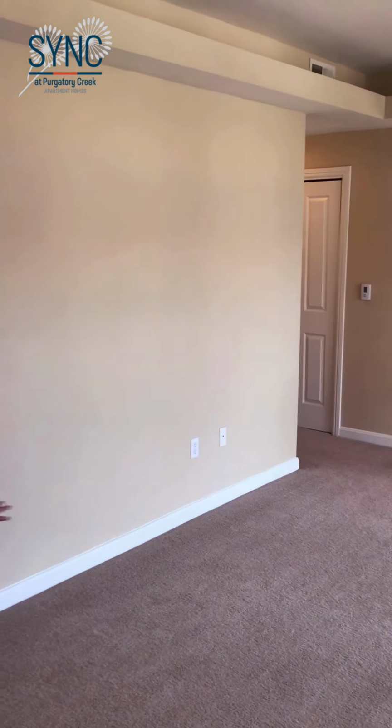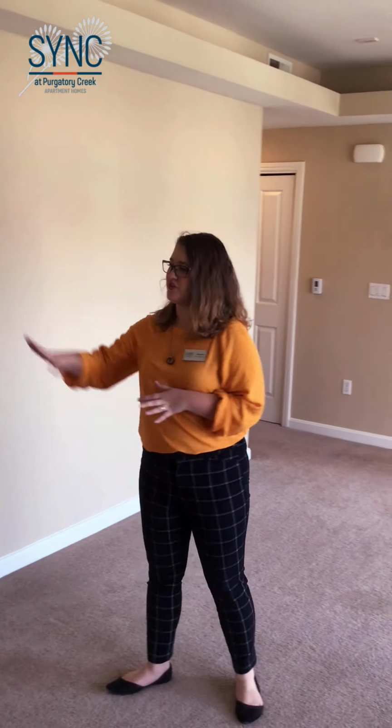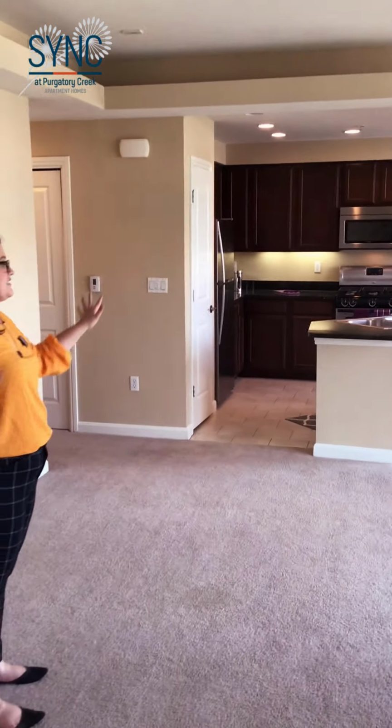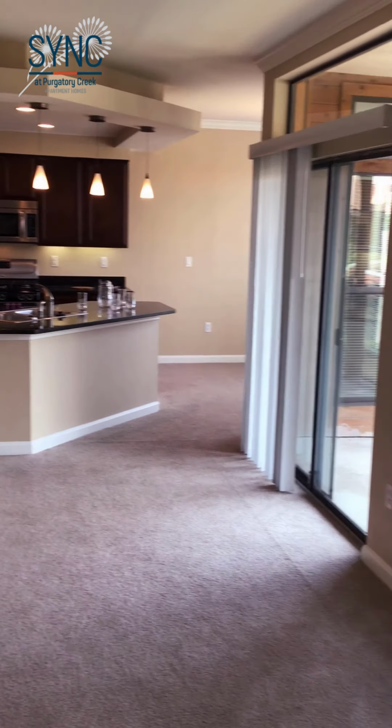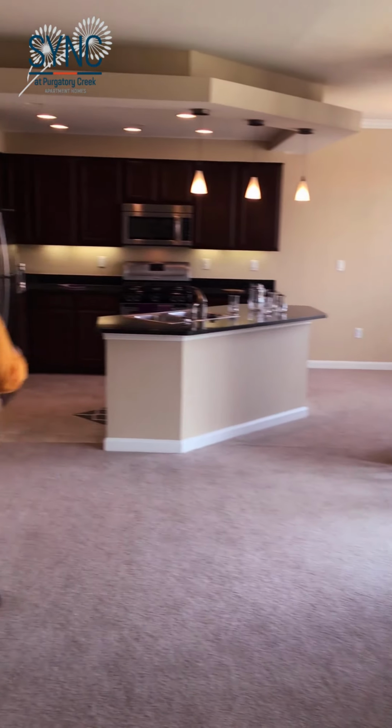Our A6 is gonna be the biggest of all of our one bedrooms, so when you walk in, you still have your coat closet right there to the left for you. And then this one has some separation. This is your living room, your kitchen, and then your dining room kind of around the corner. Creates a little bit of a designated space.